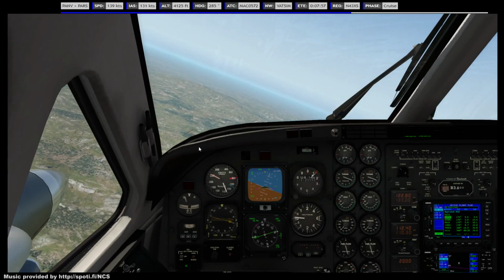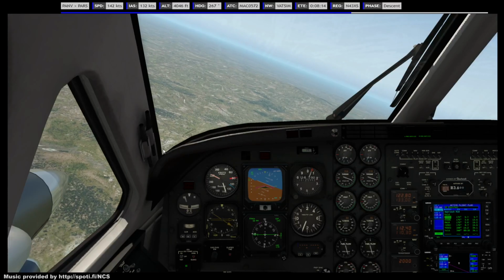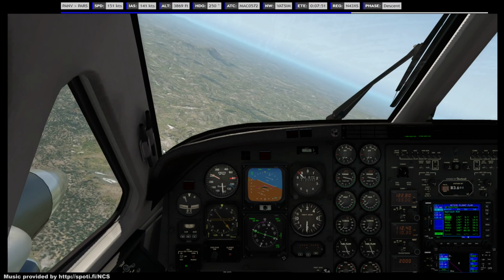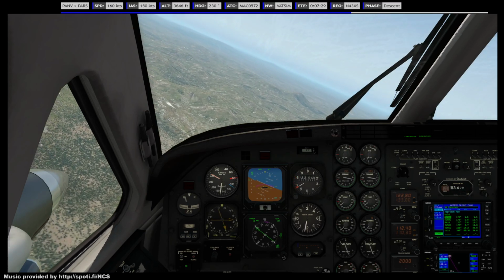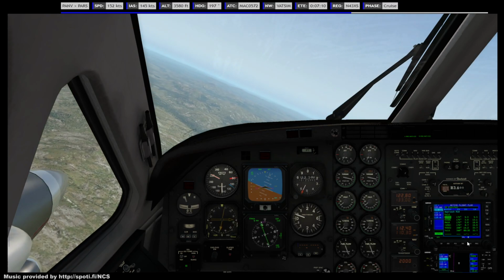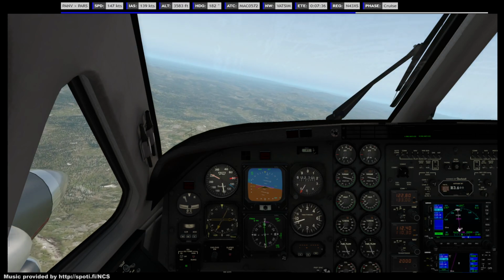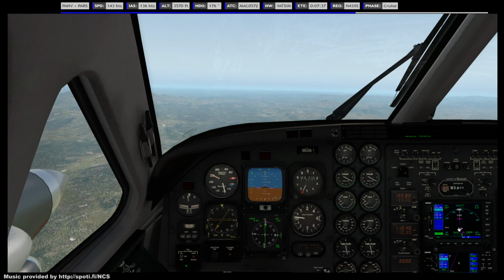Here, we're going to start our descent. Perfect. Yes. Don't have the airfield yet. Overshot a little bit. Probably next time I might just let it do the hold. Okay. Coming up here.